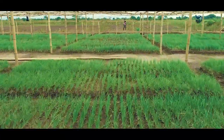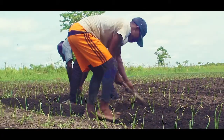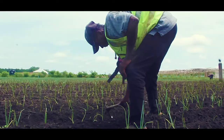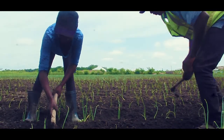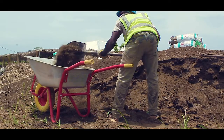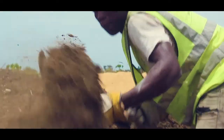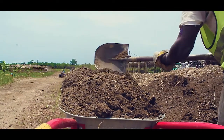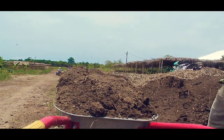For the nursery preparations, we did the seed beds. We added various nutrients. We treated the beds, and we brought in borrowed topsoil from the neighborhood. There is an oil palm plantation, which is a very old one, from which we sourced our topsoil. It's very good in nitrogen and carbon.